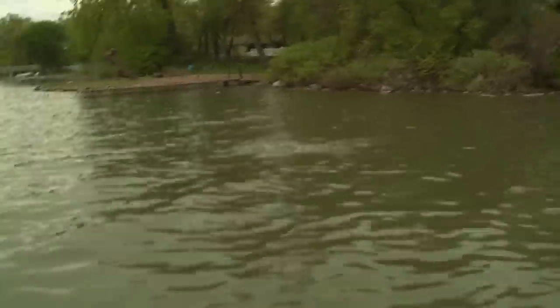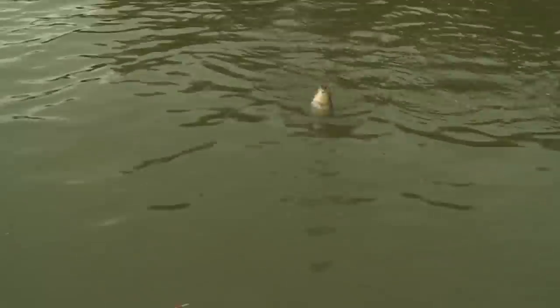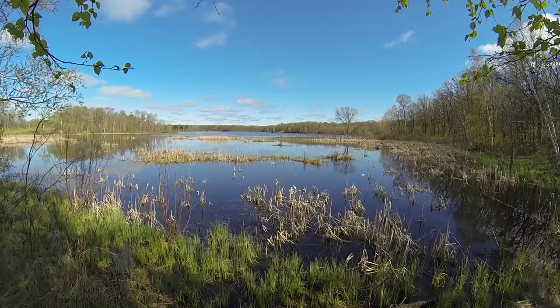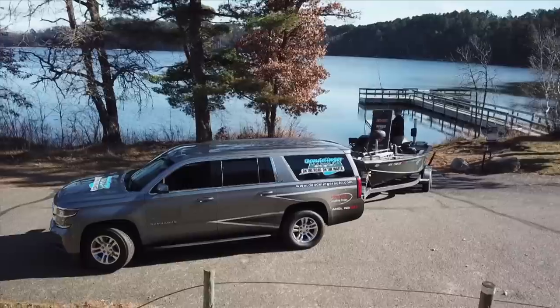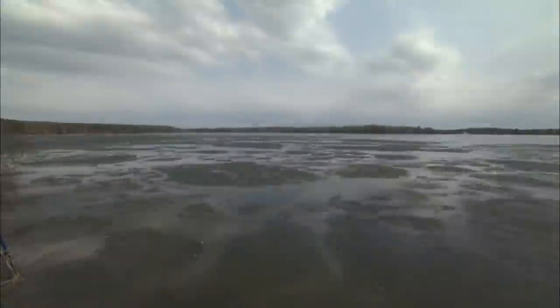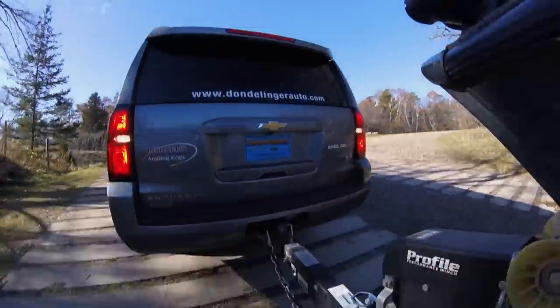The name of the game? Look in the shallows for dumb fish that want to bite. This presentation tactic can work in the spring, summer, or fall, but sometimes is better than others. In the North Country, not too long after ice out is a perfect time period, with many fish seeking warmer water and the forage pushed up into the shallow depths.